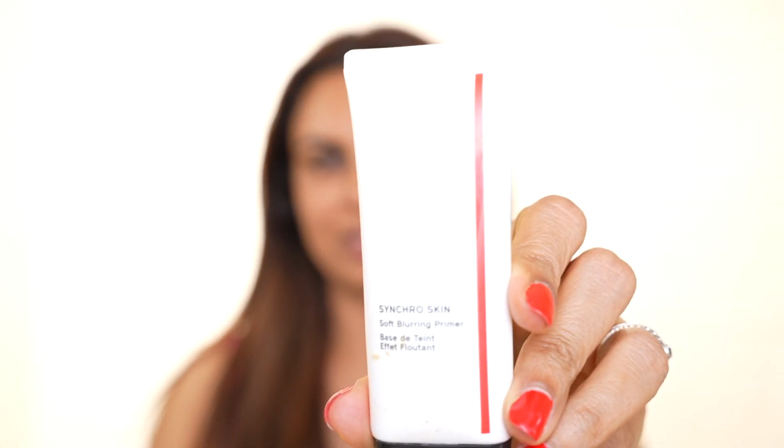I prime my skin. I am using the Eyeshadow Primer. It does not make my skin oily, and it's a great primer. I'm applying this primer all over my face. It really blurs out all my pores and it sits beautifully on my skin. It feels very luxurious and it works really well with any foundation you have.